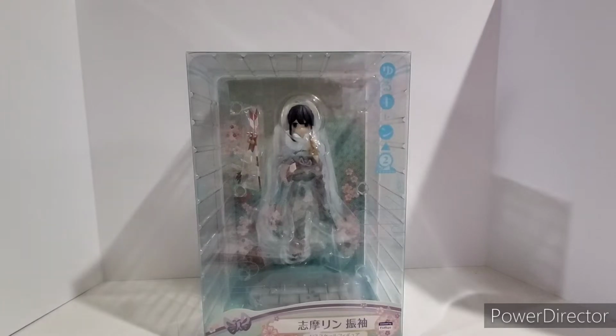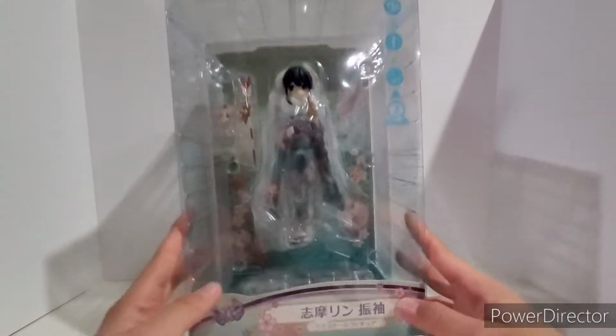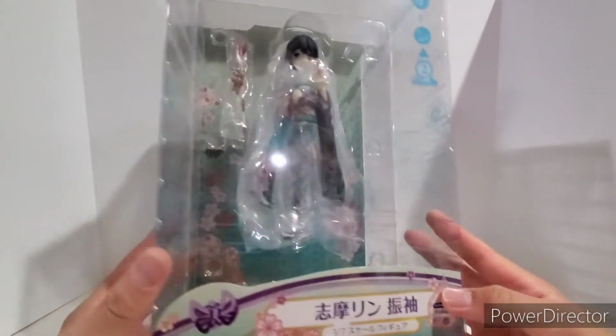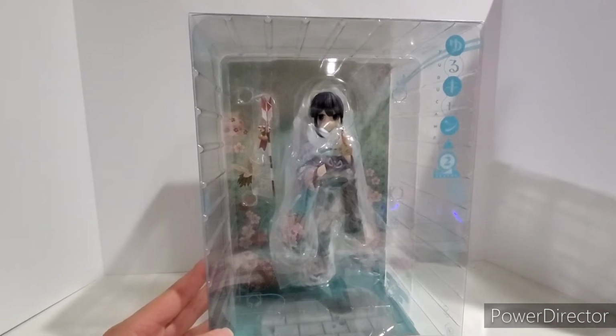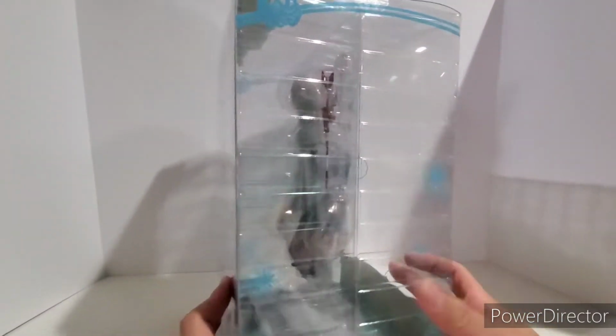But yeah, I actually have two of these today. I'll probably review the next one after this, but this one is officially by FNex, and it says licensed by Furyu. It is the 1/7 scale. I forget the specific name. It's a Furisode Shima Rin from Yurucamp season 2.